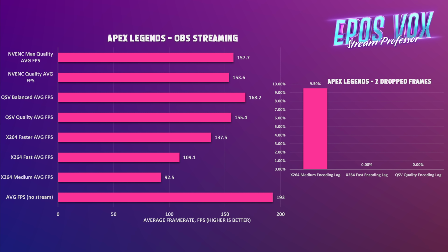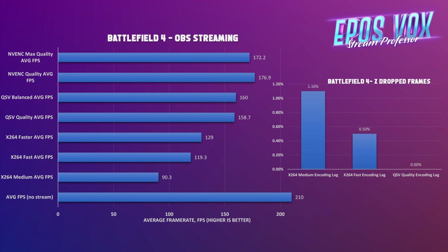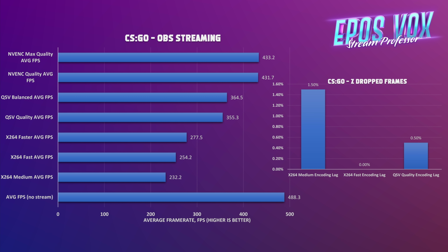For X264 encoding, medium is a little too intense to stream while you're playing any game that I tested. You end up with a significant performance hit to your gameplay, and there's always a fair experience-breaking amount of encoding lag. Choppy frames are us. However, in most games, X264 Fast is doable just fine with either no encoding lag or less than 1% of frames skipped. X264 Faster is the best performing in terms of zero encoding lag and least impact on your game though. Choosing between faster or fast for quality's sake may be a little tough depending on the game.